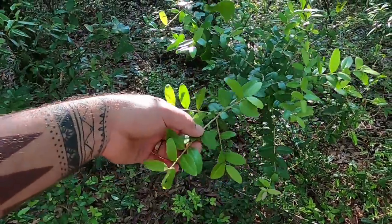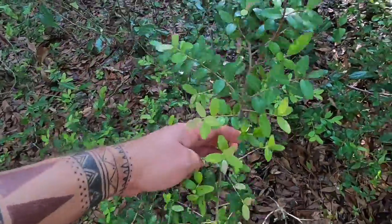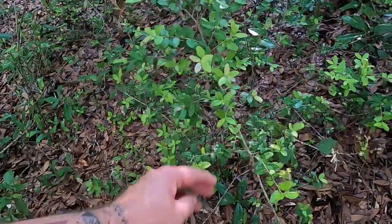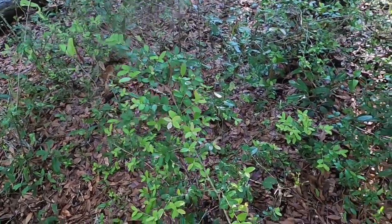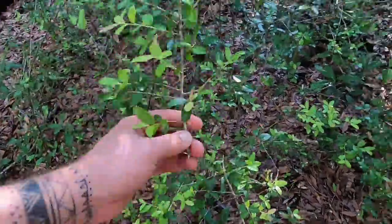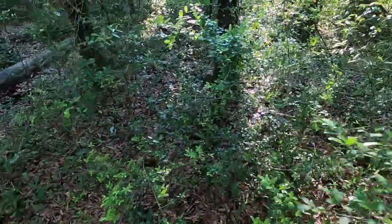Yep, so you make kind of like a coffee or a tea out of it. And that's what the Native Americans used. Also, they really roasted it and used a lot of it, and they called it black drink. So anyway, we're gonna take a couple of these, just like that. We'll just pinch them off. You hold that one. We'll take that one, and we'll take one more.